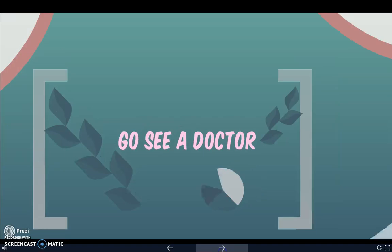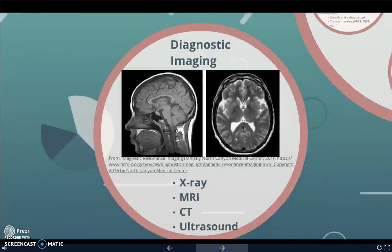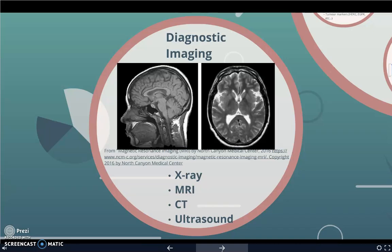Your doctor will conduct a physical examination to examine your body by looking, feeling, and listening. Your doctor may ask for X-rays, MRI, CT, and/or ultrasound. These imaging tests help visualize whether a tumor is present, the size, and approximate location of it to allow for further tests and treatment planning.